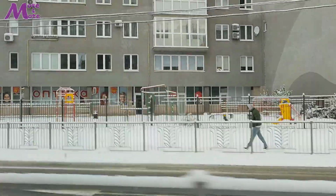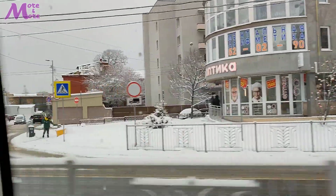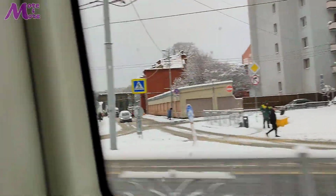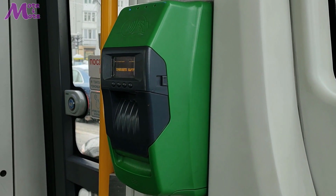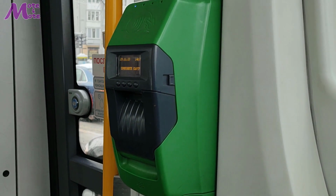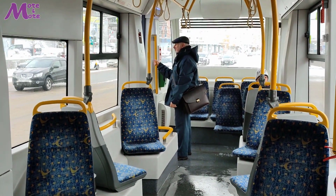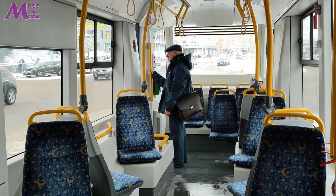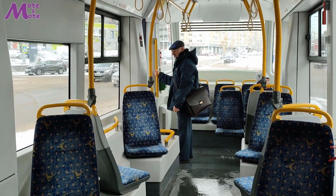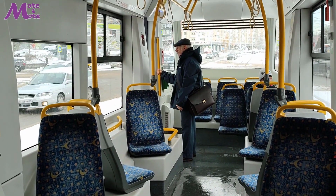Just like the Russian tram, the Polish tram also offers panoramic view because of the big sized crystal clear windows. Similarly, it also has contactless payment terminal. I still didn't see the tram conductor in this tram. This is another view of the seating arrangement of the Polish tram. You can see a single column of seats on both sides, except for the last 2 rows with double seats and triple seats at the end.